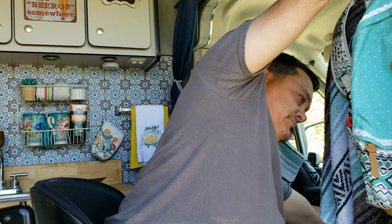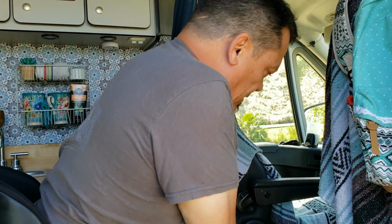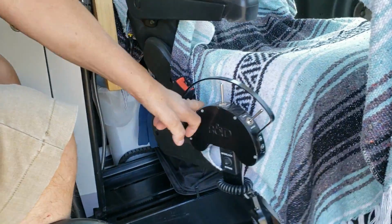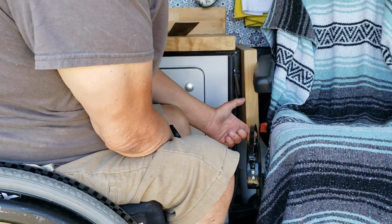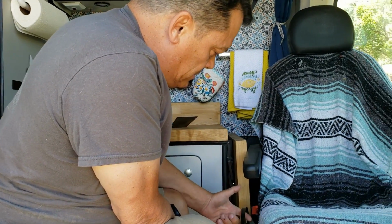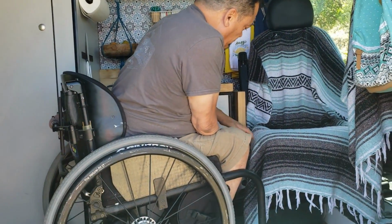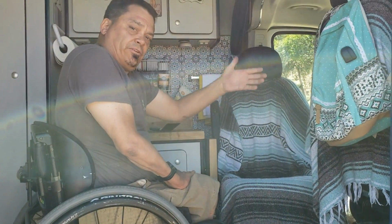So I've got 3 switches. First switch, slide backwards. I'm actually going to go to the third switch to do a turnaround. Back up a little bit. Then the middle switch is up, down. Got it down as far as it'll go. Slide it back a little. And that's how he transfers into the driver's seat. I transfer from the wheelchair into the driver's seat, drag my feet around, and we're off and running.